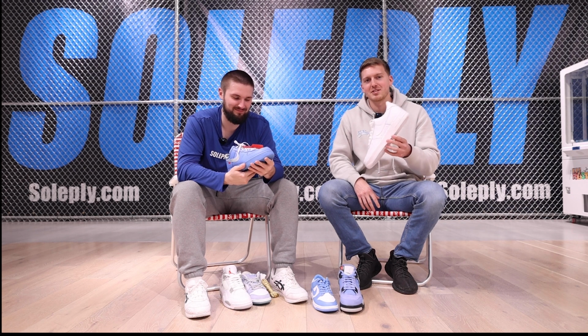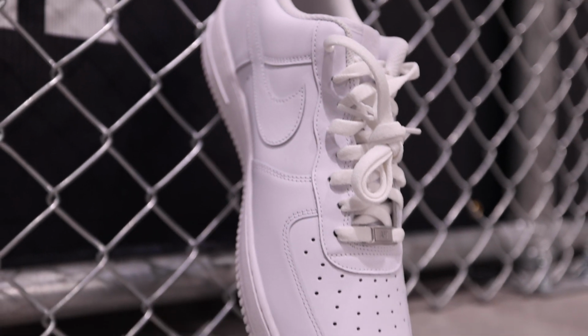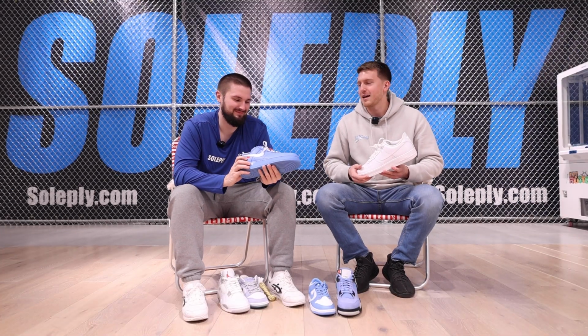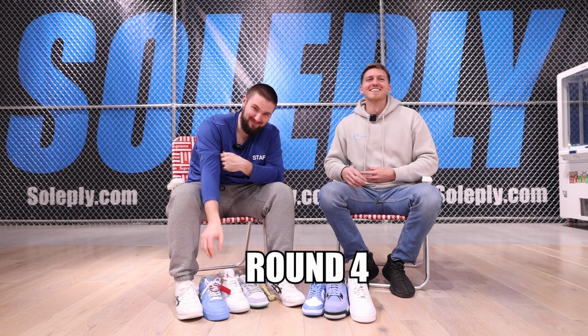So I know all you guys out there are rocking these. Everyone has a pair of these in their personal collection. Cannot go wrong. Wear them with absolutely anything. Everyone loves their Forces, so no shot. You can even wear them with nothing. But let us know what you think: all white Forces or some ugly ass Off-Whites. That's disrespectful. Round 4, airbag.